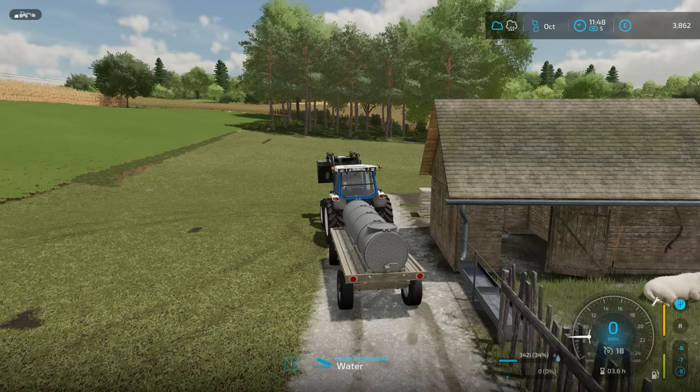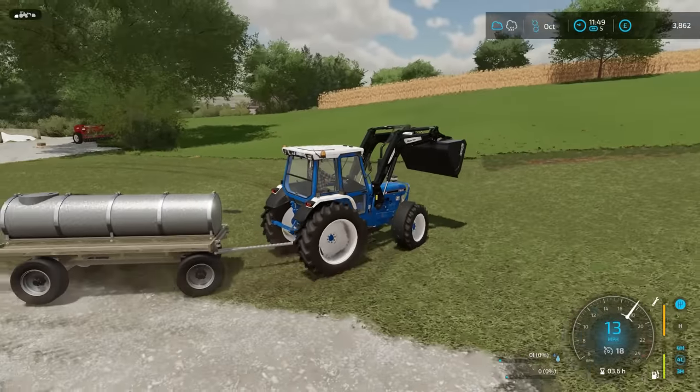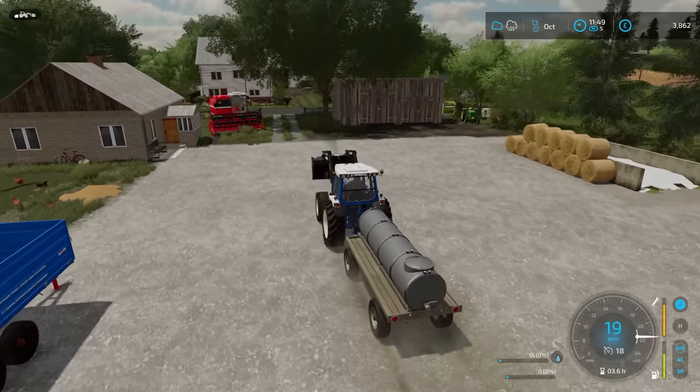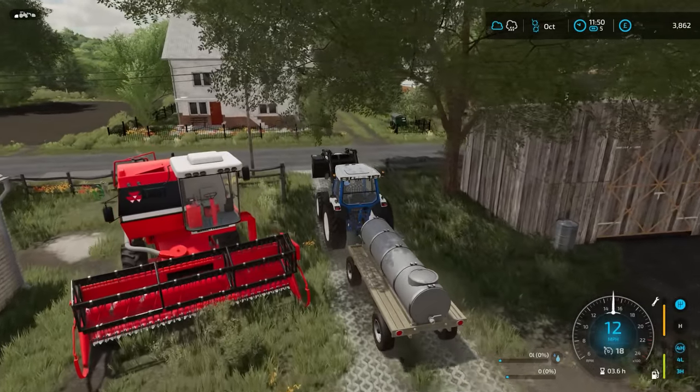So to begin with today, we're just going to empty the water into the trough. There wasn't really much left. Let's go and refill it. And that should really give the sheep enough water for a couple of days. Then we're going to rest. We've done everything that we need to do as far as I'm aware in October.